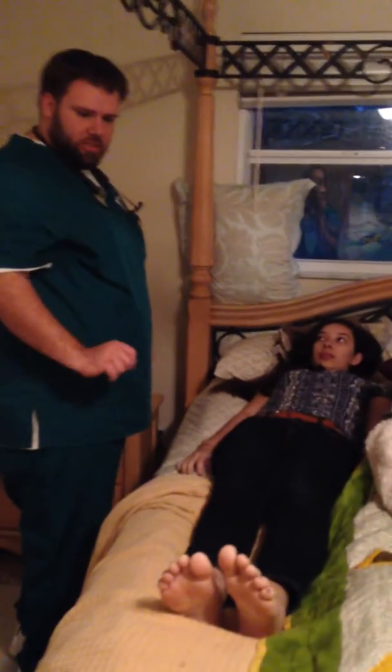You go ahead and push against my hands. Good, can you push down? Good, can you move your feet all around? Okay, so you have good movement there, good strength in your feet. I already checked your capillary refill.